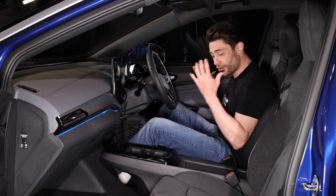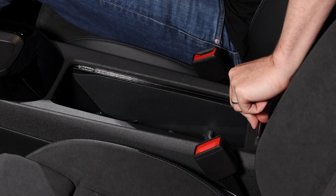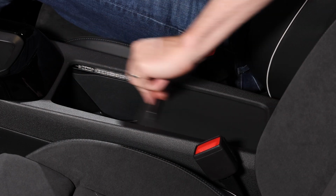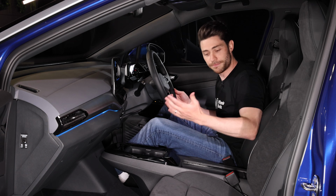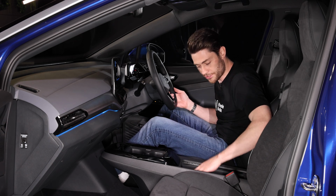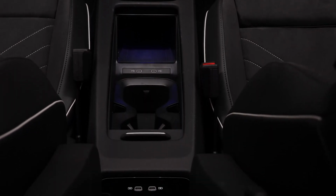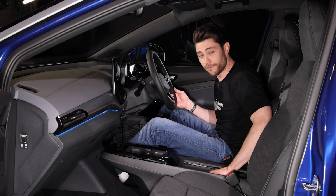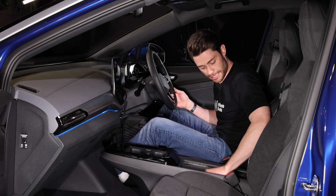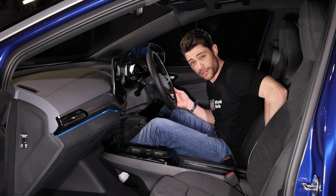Fundamentally, storage and ergonomics are pretty good, I would say. Given it's an EV, that sort of frees up lots of space. There's no huge central transmission tunnel, for example. So we've got this kind of big roller blind here, which gives you access to a big storage compartment under here. You've got a wireless charging pad for your phone, a couple of USB-C charging ports under there as well. There are another couple of USB-C charging ports on the back of this console as well.